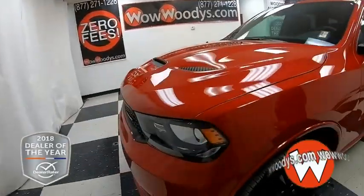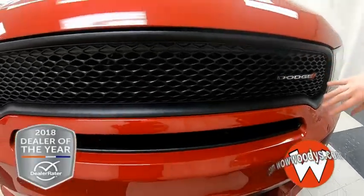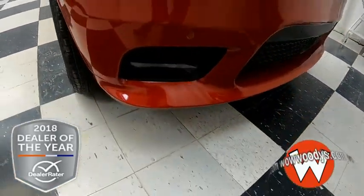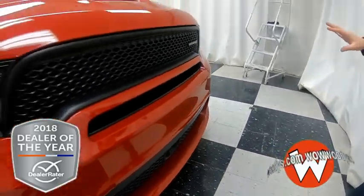So it comes in this bright red color. I love it, super bold. You've got this blacked out grille with your Dodge over on the side, and you have these projector beam headlamps with accent lamps below, and this has a front sensing system, so that will alert you to objects in front of your vehicle so you don't ever hit anything.